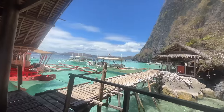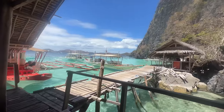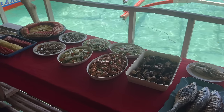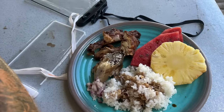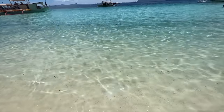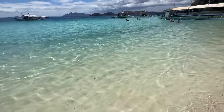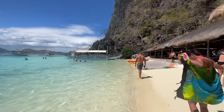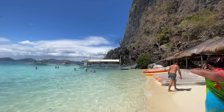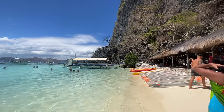We've just come to Beach 91. This is our lunch spot. We're having lunch on these tables. Here's our lunch. We've got chicken, fish, rice, and then some fruit. We're now on Beach 91. Look how clear the water is. It's actually stunning here. We're going to go on the kayaks now, I think. Apparently there's like a cove down the corner, so we might kayak to there.